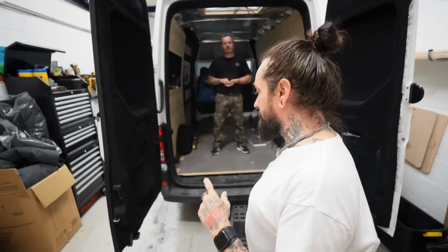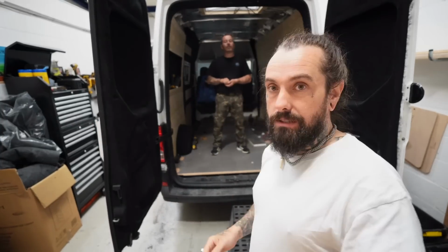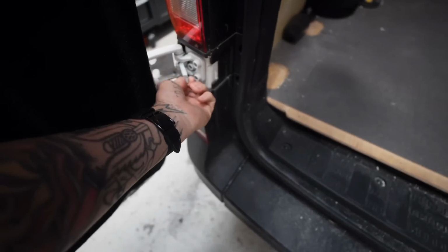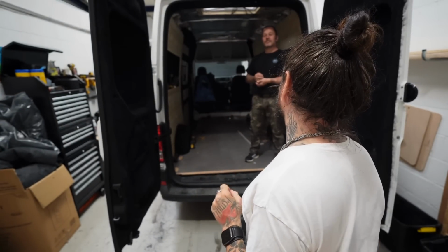So I've already modified the hinges on this side. I just need to do these ones. It's a bit of a daunting thing, modifying the hinges. I'll show you roughly. You cut this thing here, and again, the first time you do it, it's not easy. You have every right to be nervous about doing jobs like that.